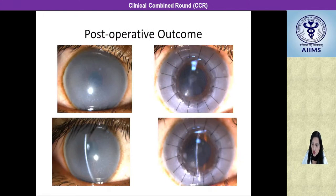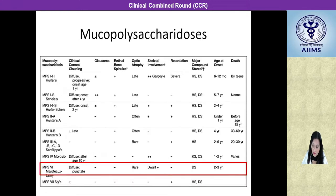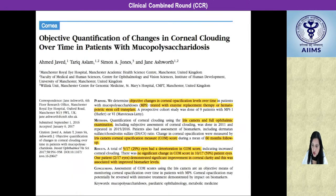Yet another case to show the post-operative outcome, which was done more recently. This is the anterior segment OCT. The thickness is quite normal. Only this layer which you see is actually the patient's own layer, but all the rest of the layers, as you can see from this graft host junction, are from the donor cornea. Because you're not transplanting the endothelium, chances of rejection are also very less, and this does well for these patients. Of course, we are specifically talking about MPS6, which was our case. In these cases, this patient is awaiting a corneal transplantation procedure.